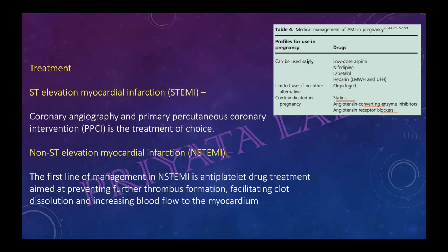Now, what will be the treatment? Treatment usually depends upon the ECG change. If it is a ST elevation myocardial infarction, or STEMI, where ST elevation is there, then the treatment of choice will be PPCI. What is this PPCI? It is a coronary angiography and primary percutaneous coronary intervention. So PPCI is the treatment of choice if it is ST elevation MI.